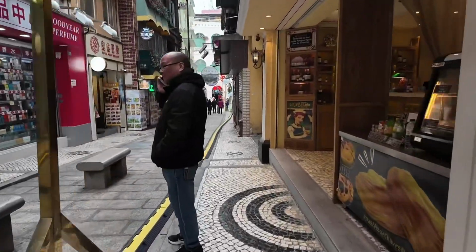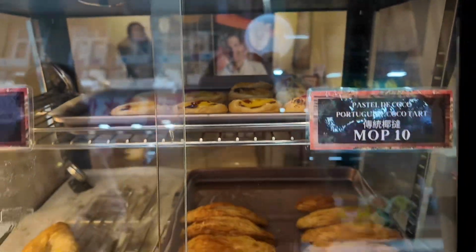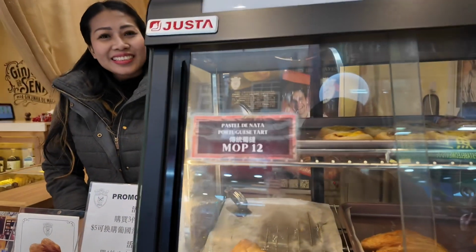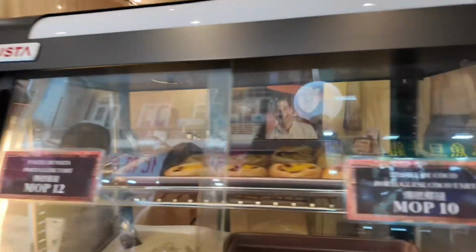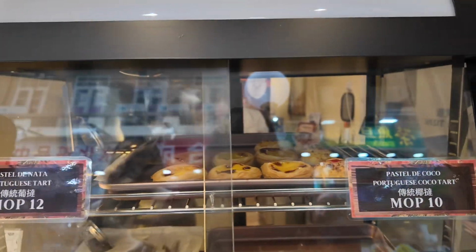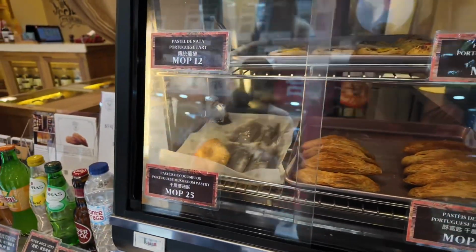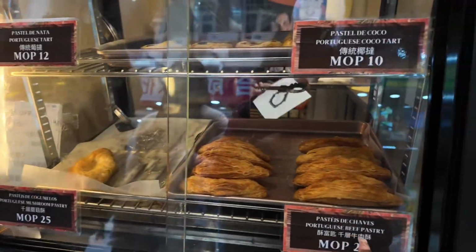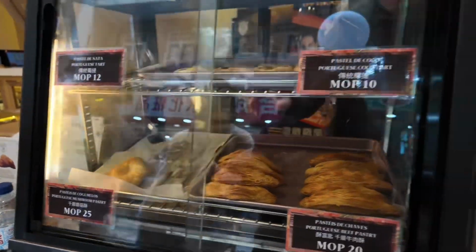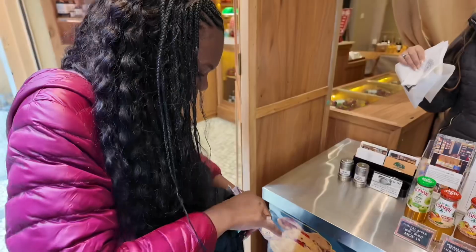Oh, it's right here. Guys, we're gonna get egg tarts. Oh, hello. How many egg tarts do you want? Maybe I want one, but I also want a Portuguese coconut tart. Okay. Yeah. So one egg tart, one Portuguese, yes, one coconut. Oh, they have beef patty. Yeah, that's interesting. Do you want one also? Oh, just one beef patty and one coconut tart. Yes, thank you. You're welcome. 22. Okay, let me pay.